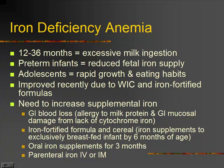We want to make sure that they're on iron fortified formulas and the rice, starting with rice cereal, but the infant cereals that are iron fortified. Children who are exclusively breastfed by 6 months probably should be on an iron supplement. When a child's put on an iron supplement, this is not a short-term thing. 3 months is a standard treatment.